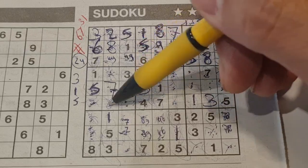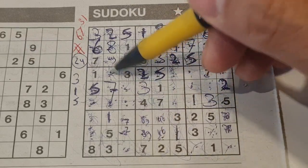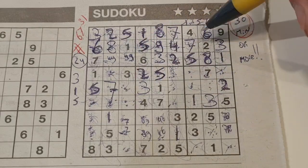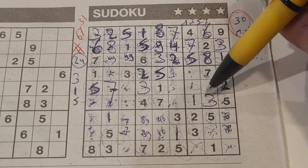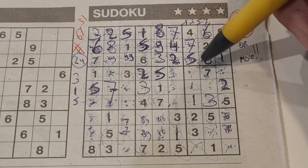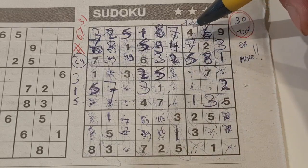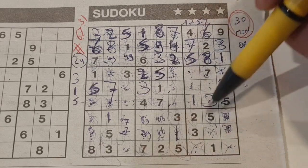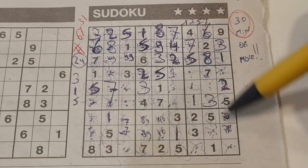1, 2, 3, 4, 5. Need a 6 here. Need a 6 there. 6, 8, 9. Well, 3 missing numbers in this big square.